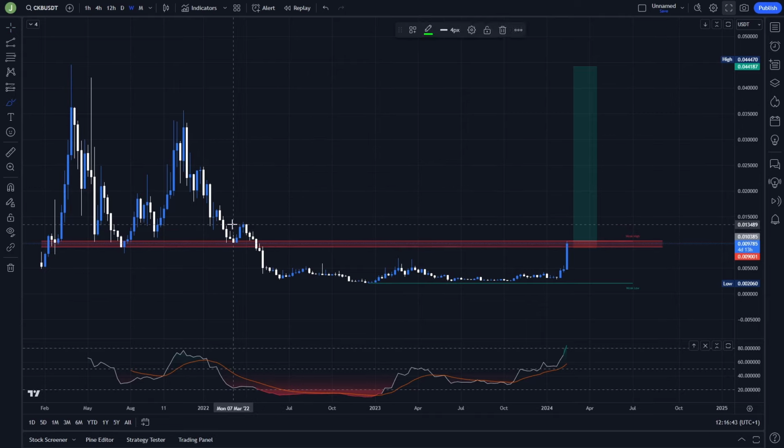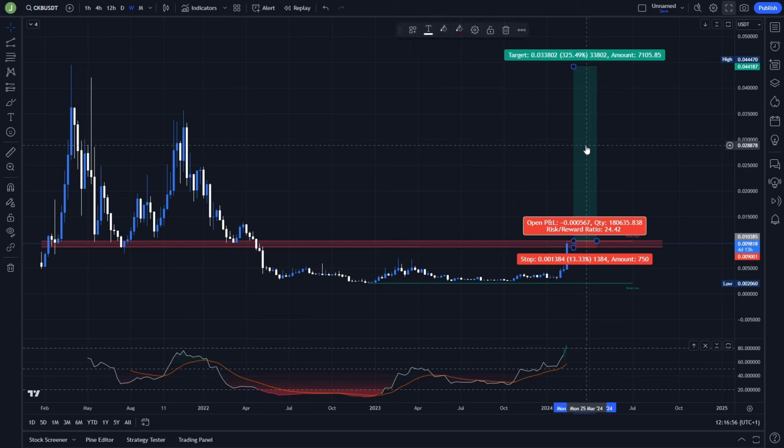So take some of the profits definitely under these highs, then under these highs, and these highs, and then save some for the last take profit target. So there will be a lot of take profit targets. The risk reward ratio will be, let's say, something like 15 or 16, which is still absolutely insane.